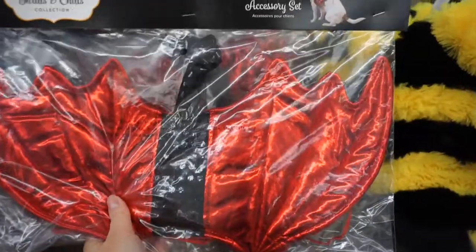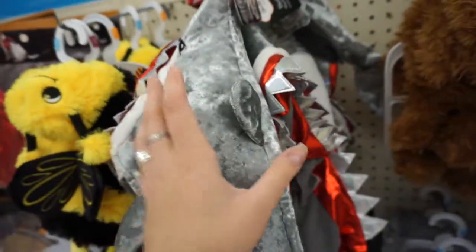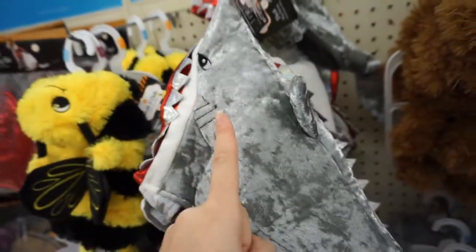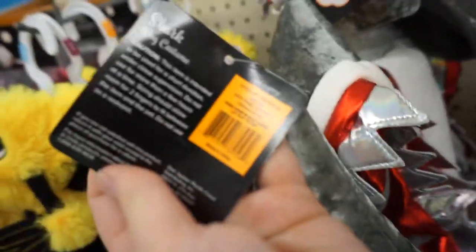Wings. Devil accessory set. Bumblebee. Shark. You guys saw another shark at Michael's. This one has different texture. I think this one is warmer as well. I like this shark more in general. How much is it? Let's see. Oh, this one is $16.99.